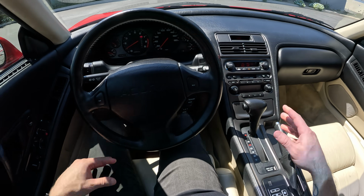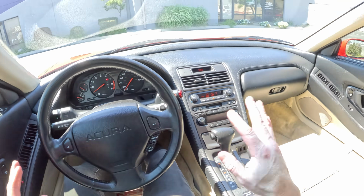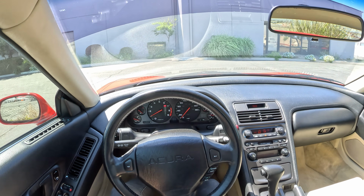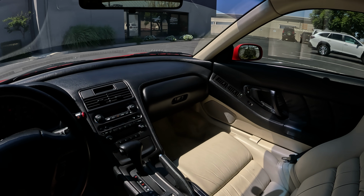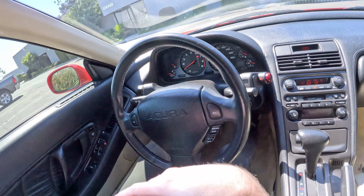It is an automatic transmission. I know it's not a manual. So it only has 252 horsepower instead of the manual's 270, but with this car, it feels nice as it is. But yeah, let's take it out for a drive.